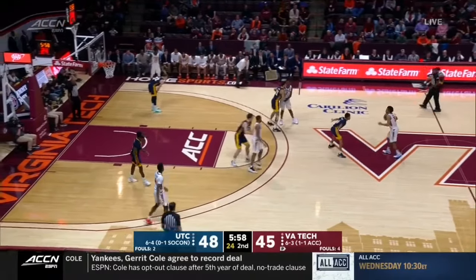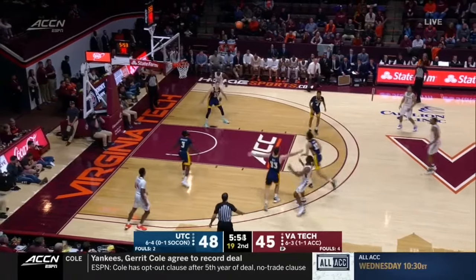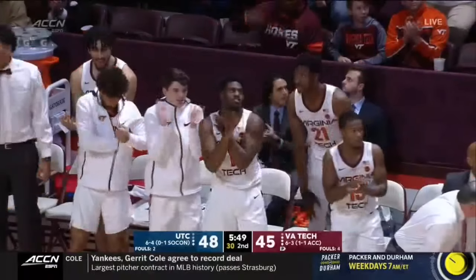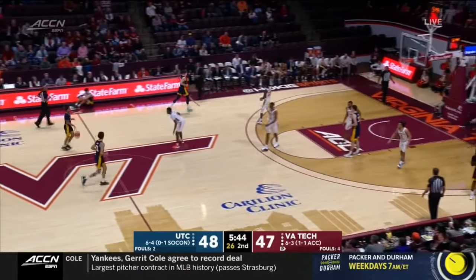All five players for Lamont Paris can shoot the triple. Nolly the answer. It's good. Great screen by PJ Horn. It's only a two though, foot on the line.